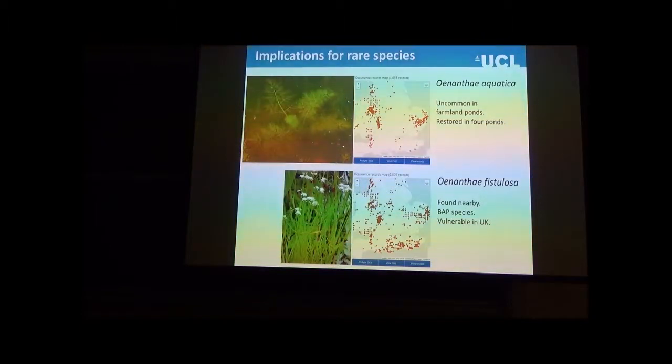Again, it's found in Norfolk, in the local area, but bringing back some of these ghost ponds where it used to exist could well help fill out that population. It's been restored in 4 ponds, so in total, since I've done this project, I studied 3 ponds that we restored, 3 ghost ponds. Since then, we've done a further 15-ish restored ponds. There's about 20 in total now, and I think about 6 ghost ponds that have been resurrected, if that's the right word.